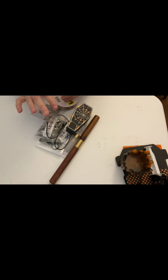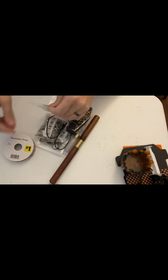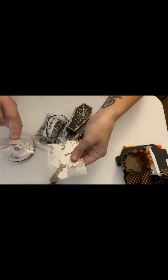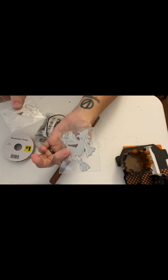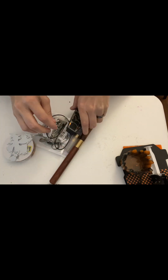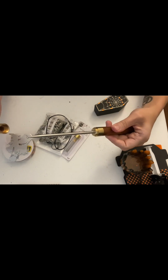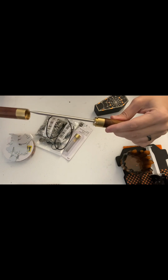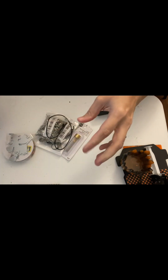There's that. Another gift is going to be all this together. So I have this Halloween twine, these two little dies. It's got two bats in it, and then this one's a witch flying on a broom. And then this right here can be used as a pokey tool. And it's very sturdy, or you could use it for a lot of things in crafting.